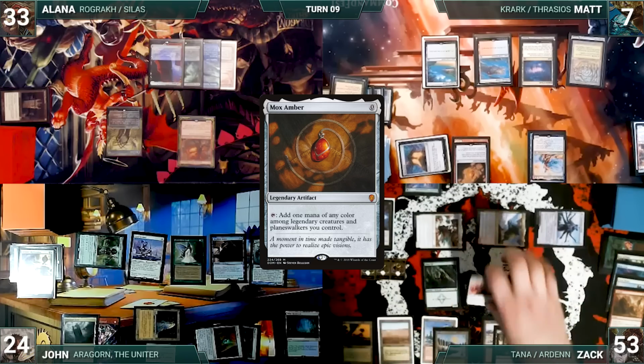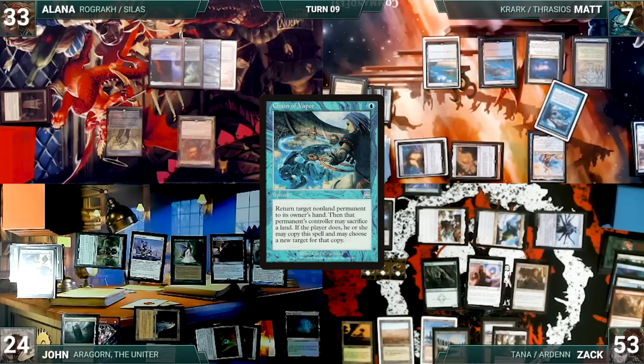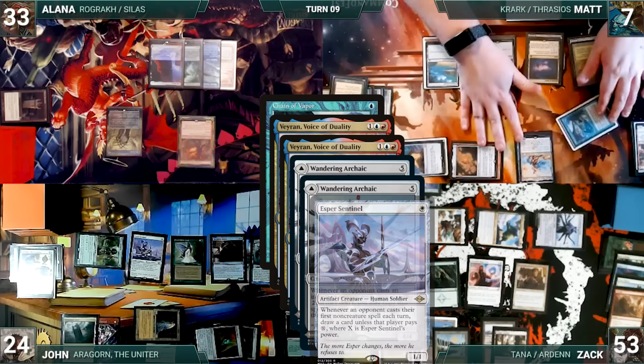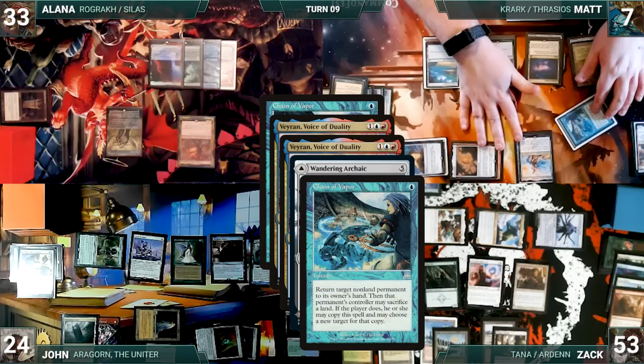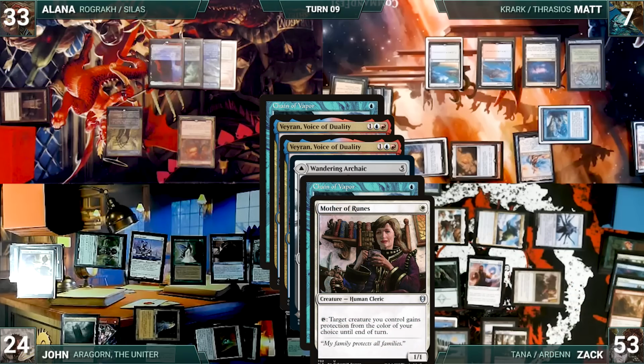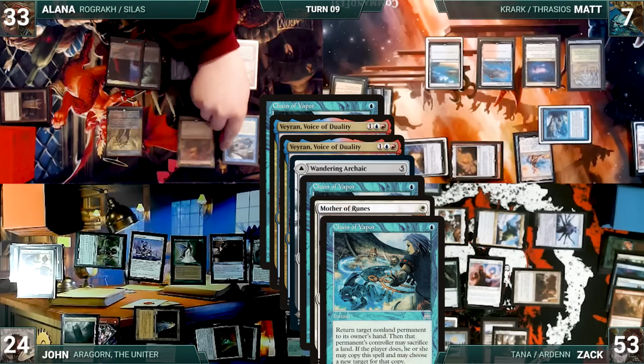In response, Matt casts Chain of Vapor, targeting Wandering Archaic. 2 Veyrens, 2 Wandering Archaics, and Esper Sentinel all trigger. John draws, then John copies the Chain of Vapor, targeting Mother of Runes. In response, Zach activates Mother of Runes, targeting Wandering Archaic. In response, Alana casts a Chain of Vapor of her own, targeting Yasharn.